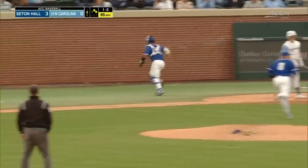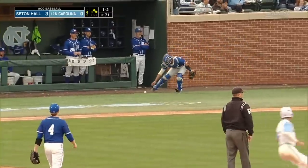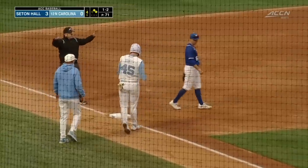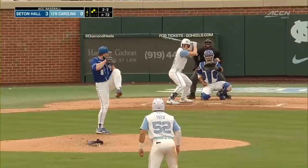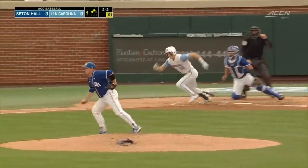Bouncing ball gets away from the catcher, Hernandez. Both runners advance for Carolina. Stokely goes down to third base. Frick to second on the game's first wild pitch. Pirates up 3-0. 2-2, Cook.